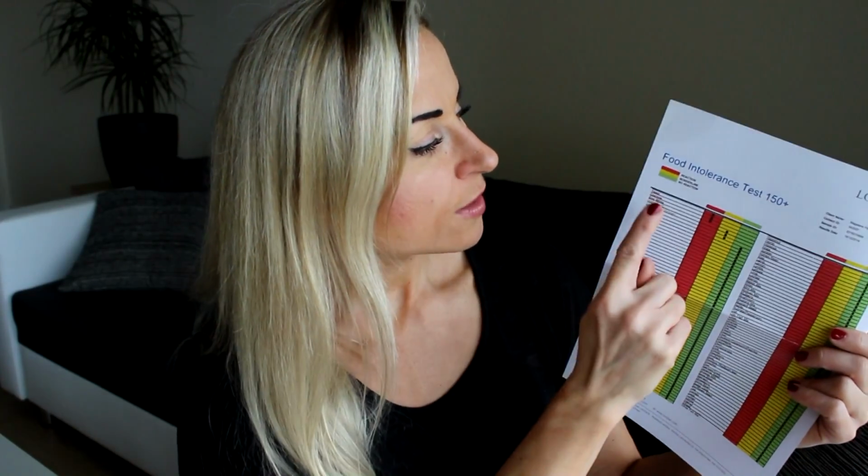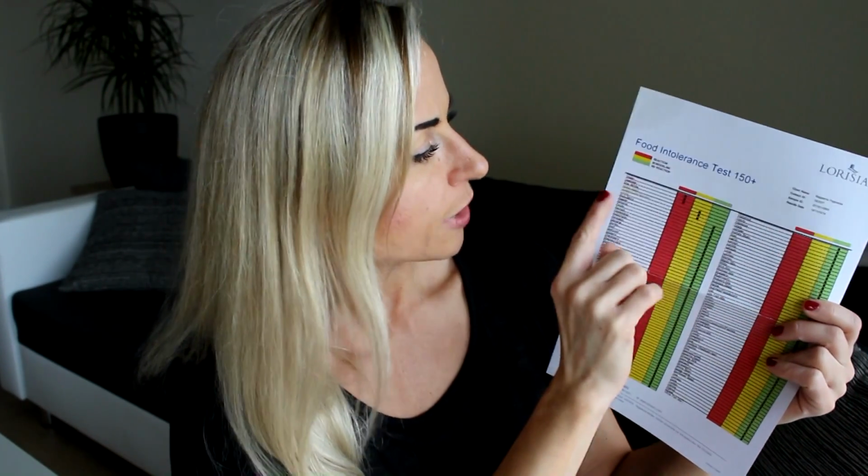Anyway, whatever's at the top, I'm intolerant to this the most. The first one was yeast, and yeast is a little bit more complicated, because when it comes to yeast, it's not only yeast that you eliminate. I don't really eat any processed products, so yeast would be only in probably bread, the gluten-free bread that I used to buy. Now I make my own bread. You know the recipe already. I posted it a few weeks ago, I believe.